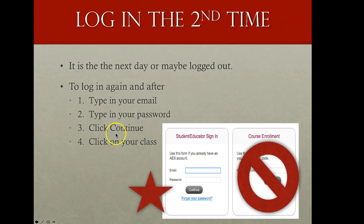This just walks it through again. You would type in your email on the second time and your password, okay? The first time you do the course enrollment, the second time you don't, you do this.